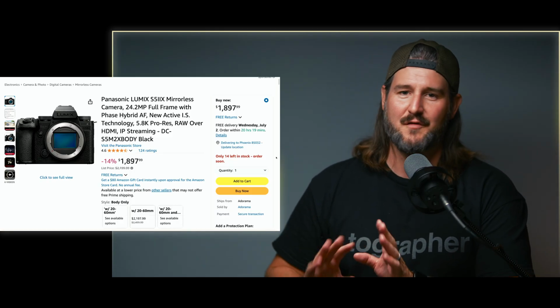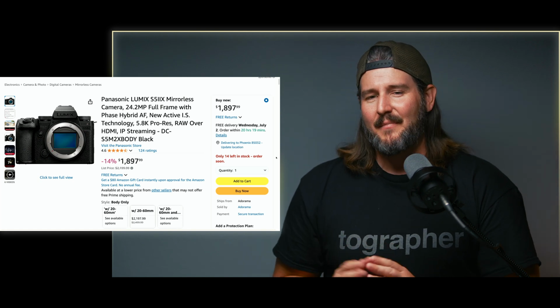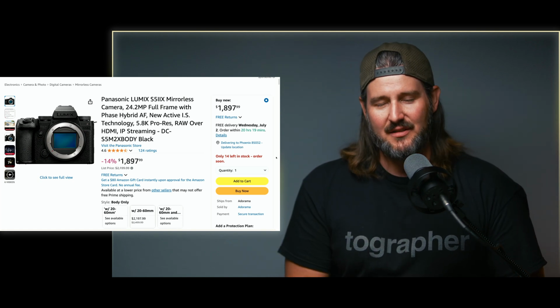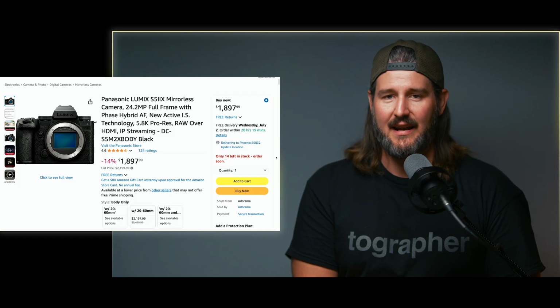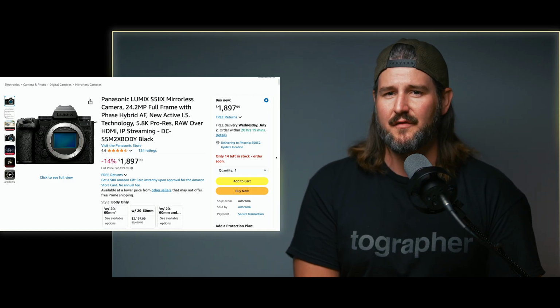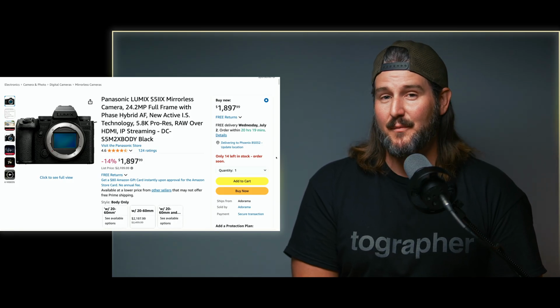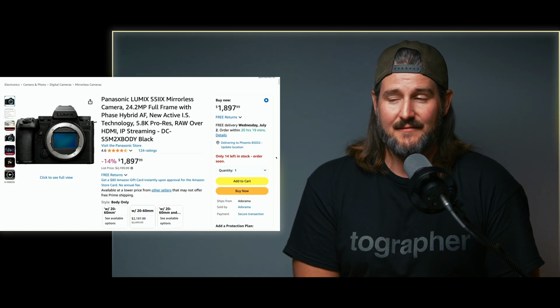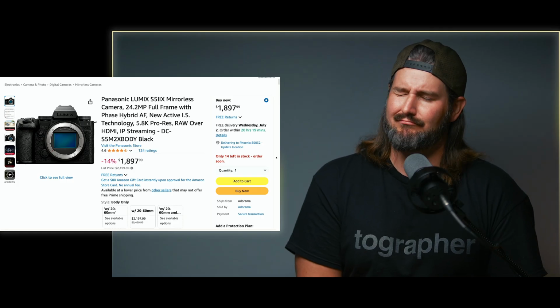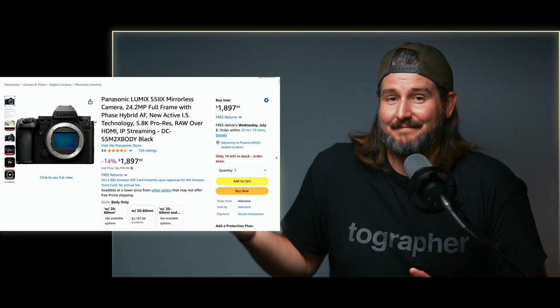You might have your preference for different mounts. Again, Nikon people, I hear you. I know. But there's something about the Lumix S5 Mark II. Lumix just really hit it out of the park with this one, in the same way that they nailed it with the GH5, and they haven't quite done since. The S5 Mark II, still underrated to this day. Plenty of people going, what's that? Never heard of it. Why would you want that? It's a really good camera.